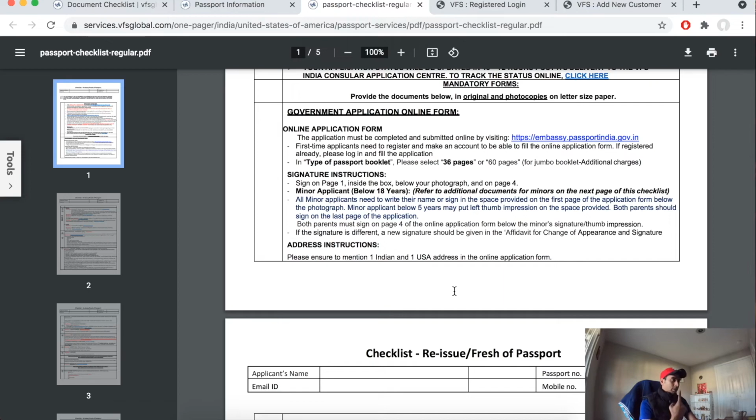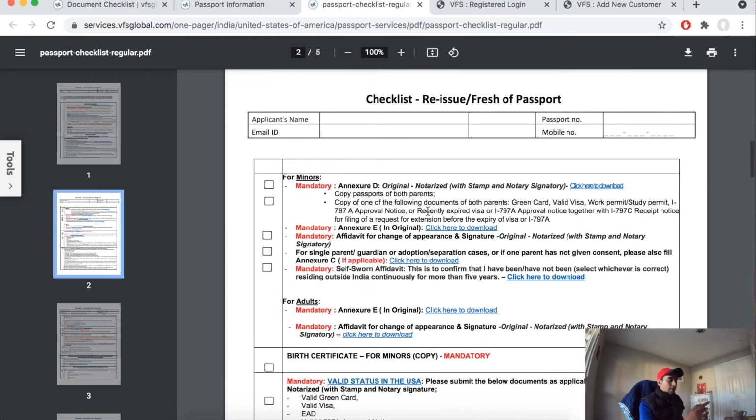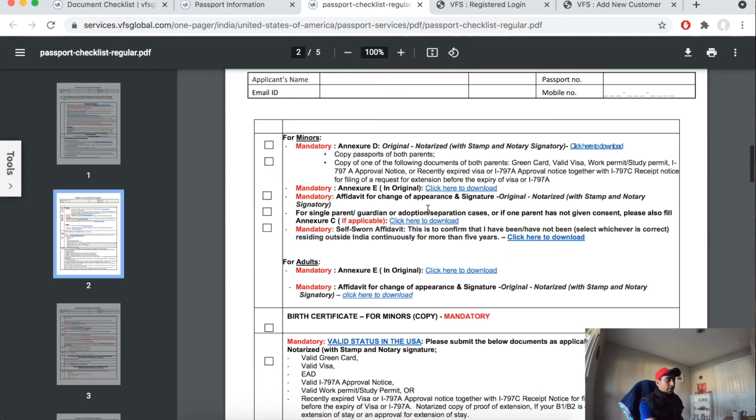So, the government application form: the original copy that you printed. Sign it, make sure you sign it and date it correctly, and put your phone number and email ID correctly, and also your 2x2 photographs, which I will come to right here. After that, in case of minors, make sure you read through the correct documentation, because you might have to give a sworn affidavit from both the parents, since the minors cannot sign. So make sure, if that's the case, you do that.